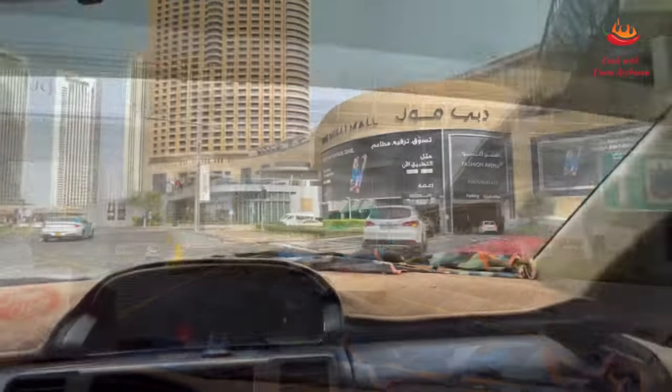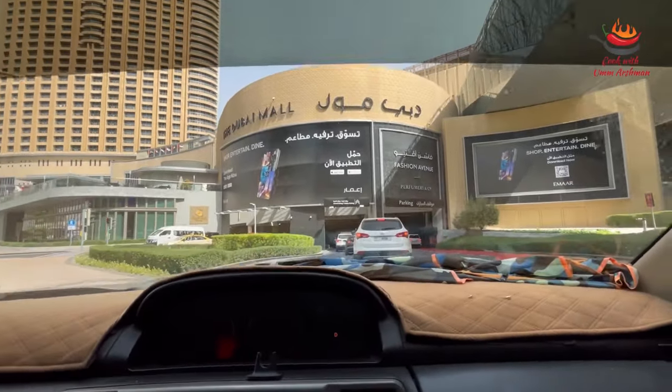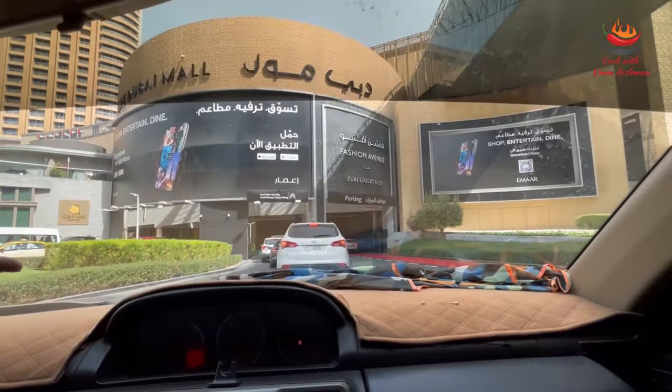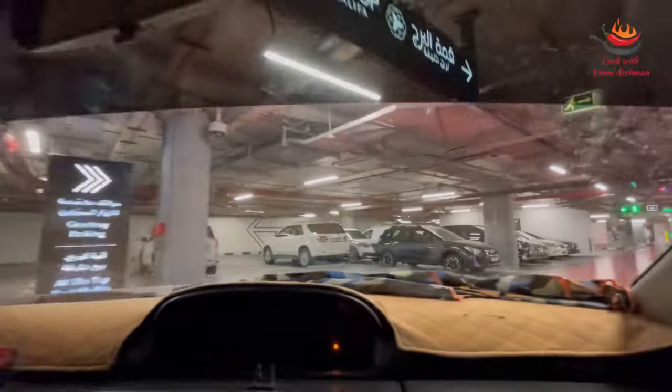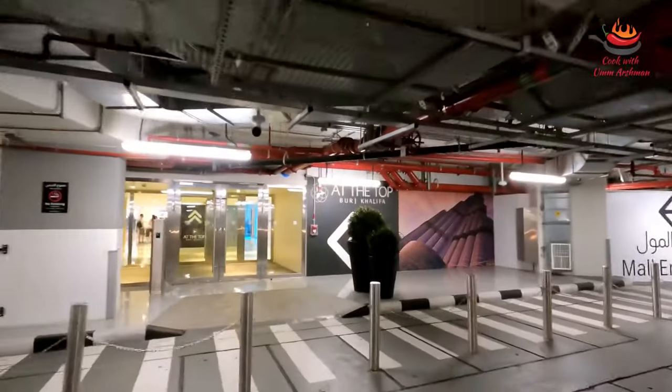Today we are going to one of Dubai's main attractions and currently the world's tallest building, Burj Khalifa. The entrance to the Burj Khalifa is through Dubai Mall. You can come here by metro, bus or taxi as well.